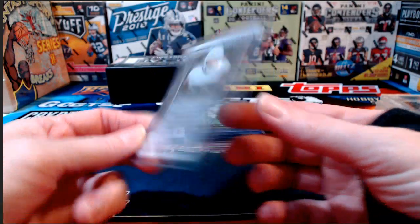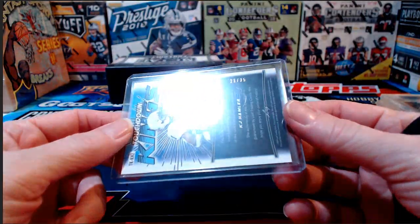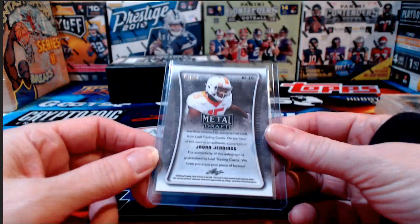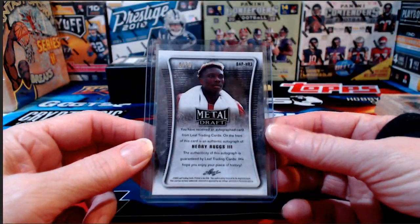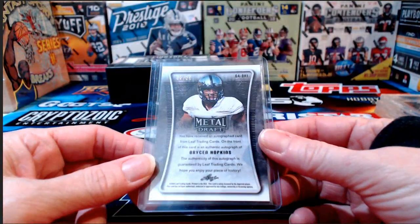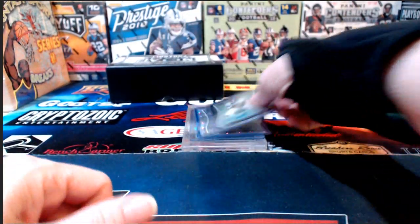That is the letter D, numbered to 50 with Duvernay. And there is KJ Hamler for the H. It's numbered to 35. And there's one for the J's, Juwan Jennings to 30. Here's Henry Ruggs for the letter R. That one is numbered to 20. And here's one that is the letter H for Hopkins to 35. The letter R, Rieger, that one is to 25.